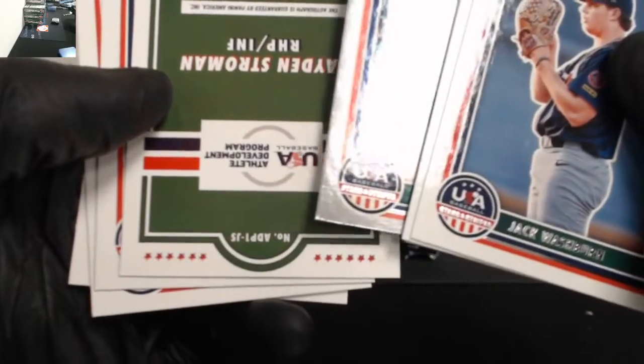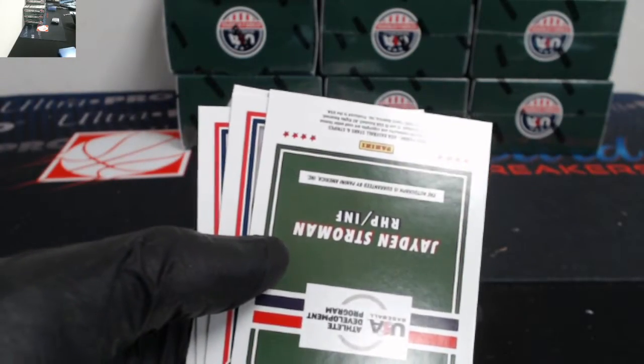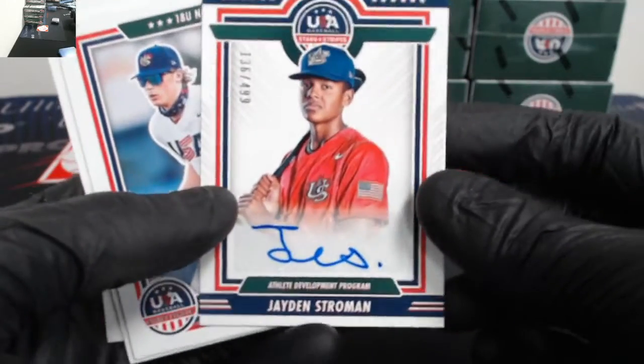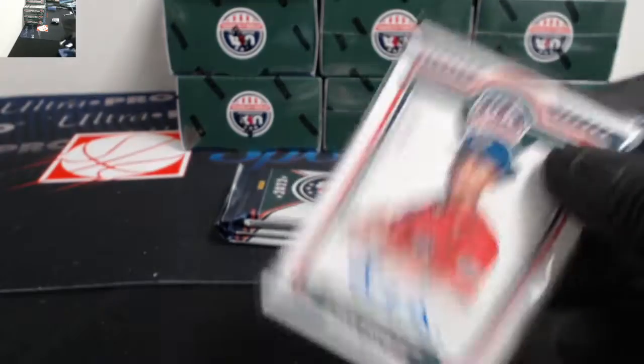Bristow. Jaden Stroman. Have we pulled this auto before? Number 499? Oh yeah, we have. Jaden Stroman. I was going to say, I don't recognize the name too much, but oh okay, you said nice one. So that means Jace Jung's at least decent, because I thought that was one of the more decent ones.